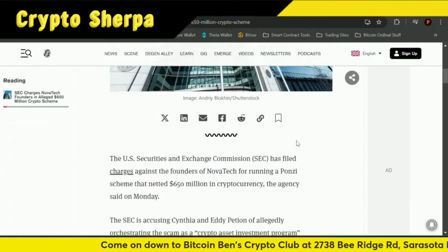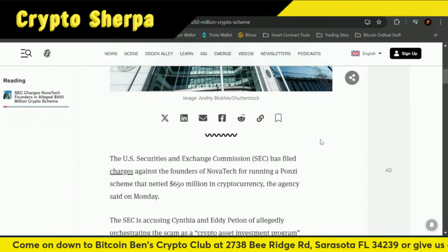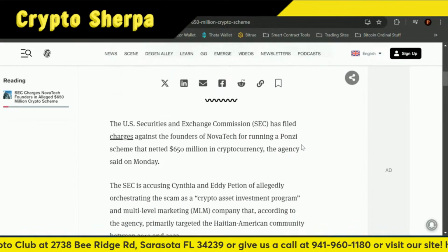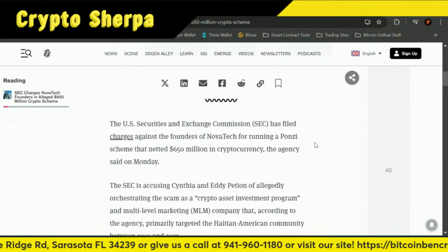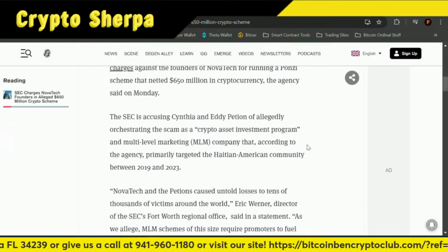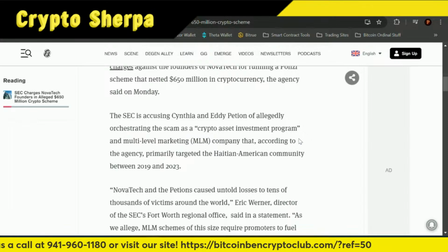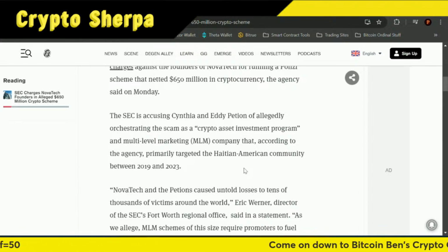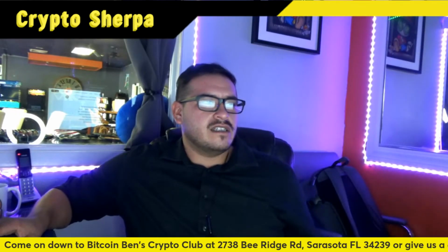The U.S. Securities and Exchange Commission has filed charges against the founders of Novatech for running a Ponzi scheme that netted $650 million in cryptocurrency. The agency said on Monday that the SEC is accusing Cynthia and Eddy Petion of allegedly orchestrating the scam as a crypto asset investment program and a multi-level marketing company that, according to the agency, primarily targeted the Haitian American community between 2019 and 2023. Novatech and the Petions caused untold losses to tens of thousands of victims around the world.